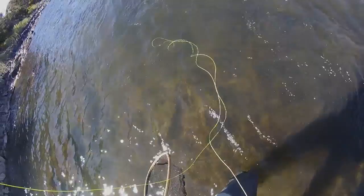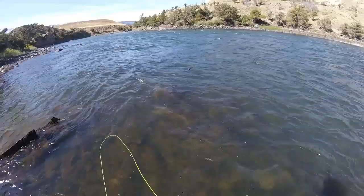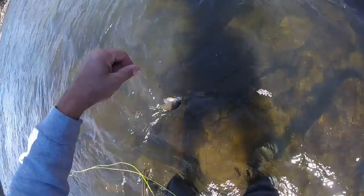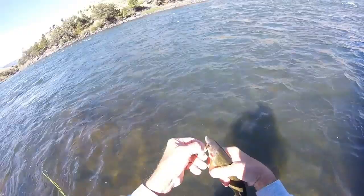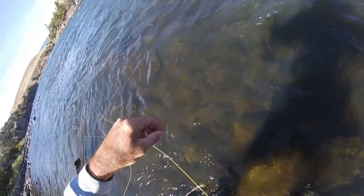Okay, guys. Boy, this one jumped. I didn't even see what it was, though. It didn't look big. Maybe about 12 inches. I don't know. No, it's a whitefish. I don't know. He jumped. He's on the ice on Mickey. Okay. Ooh, there we go. Okay, come on. Let's get some trout in there.